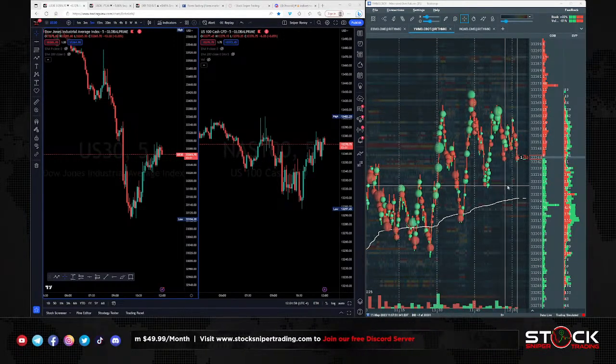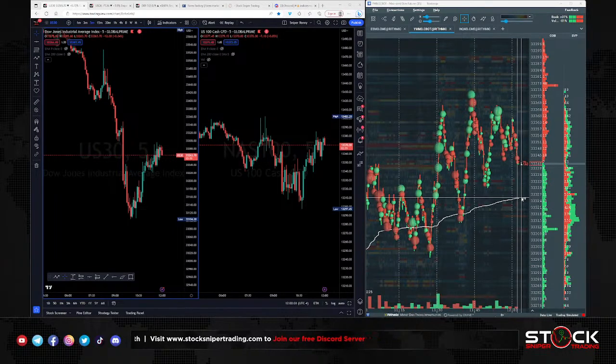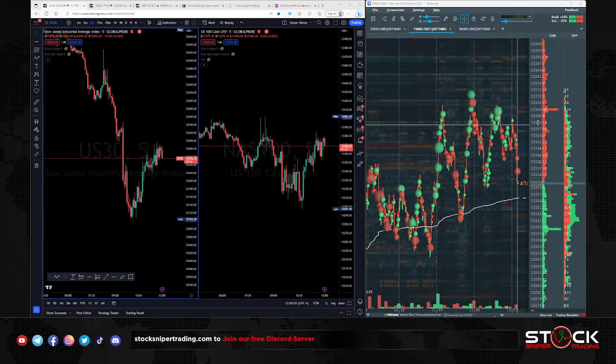And right now you can see that we're just trading right by the VWAP, so it's a lot of consolidation. The book is kind of balanced right now, so we'll talk about all of that, like the imbalances in the book and things like that.